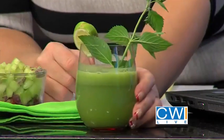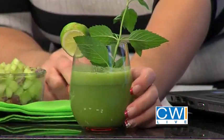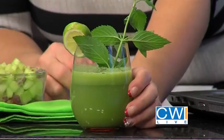So what I did was I juiced a cucumber, hence it's green. And to juice a cucumber, you just shove the cucumber in whole. Don't peel it, don't take the seeds out, just ram the whole thing right through your juicer. The juice will come out.